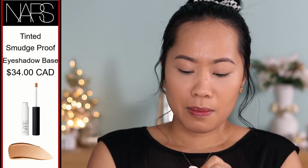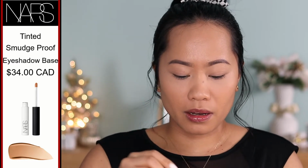So first thing is I'm going to use an eye primer. This one is the Tinted Smudge Proof Eyeshadow Base in medium dark, so from Nars as well.